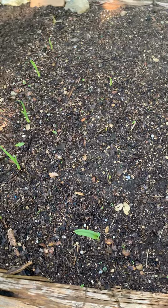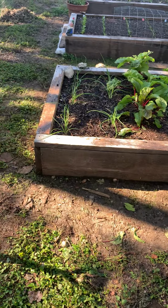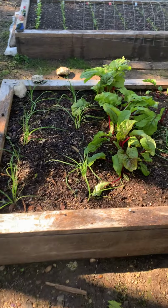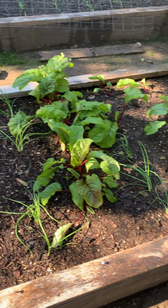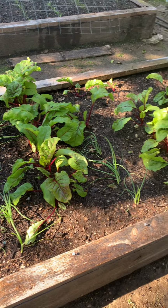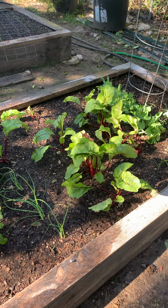The ones in this row are small, but they're there. You can see, like. Anyway, here's some onions and beets. And this is some of my beets. We have a few spaces because some of them didn't make it. We got some really hard rain, and it just beat the heck out of the plants.